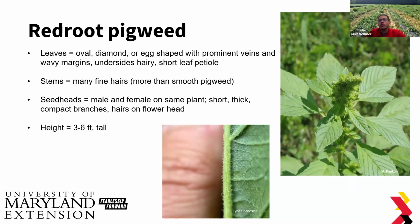The seed heads, again, the male and female flowers are going to be on the same plant. Redroot pigweed has those short, thick, compact branches compared to smooth pigweed, and it's going to grow to be about a height of about 3 to 6 feet tall.